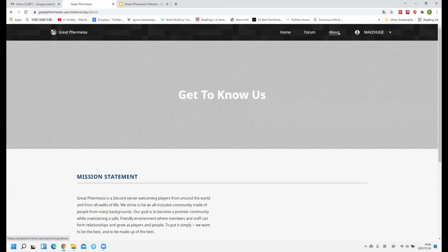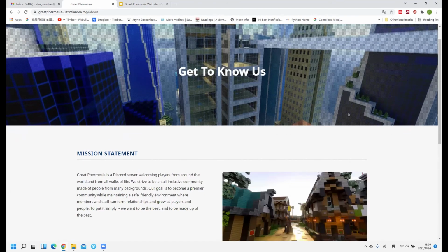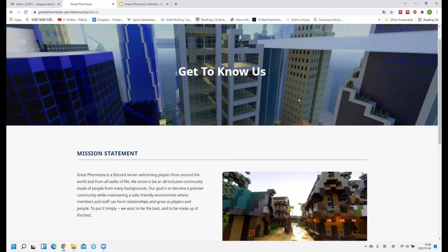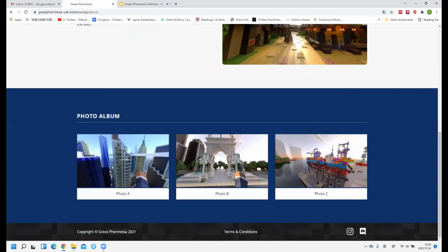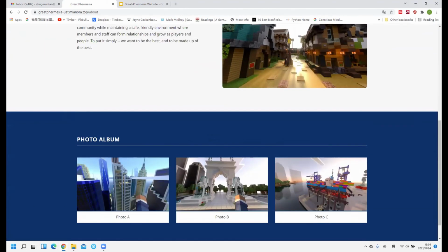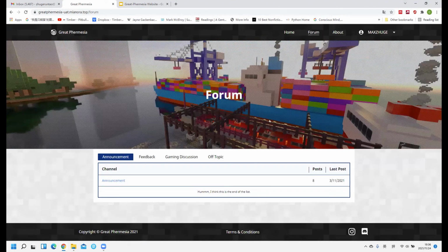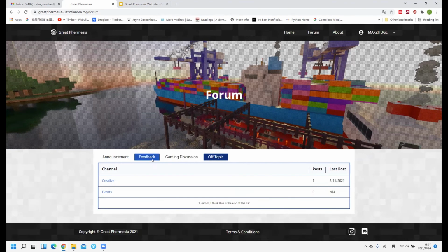Next, let's show what Toby talked about, the about page. So we have the information and a photo album here. After clients give us more photos, we can add more photos here. Next, let's go to our main component, the forum. Like Norris talked about, we have four different categories right now for the channel: gaming, discussion, hot topic.